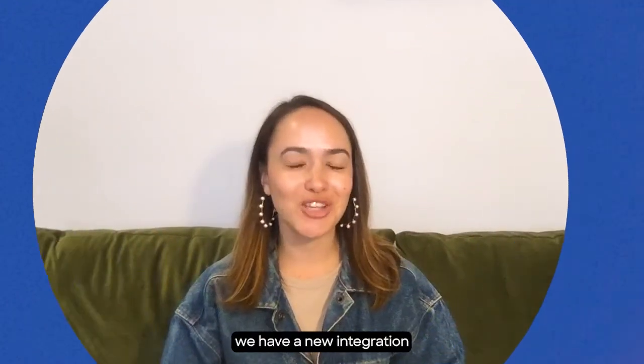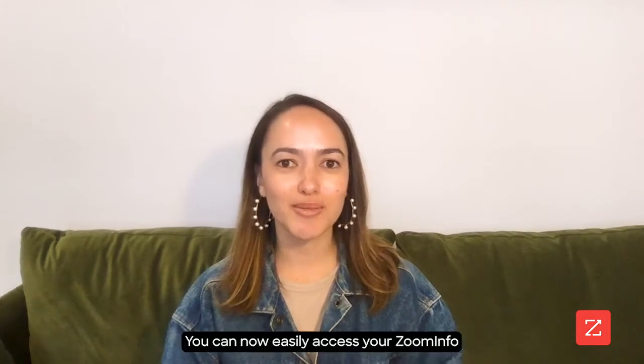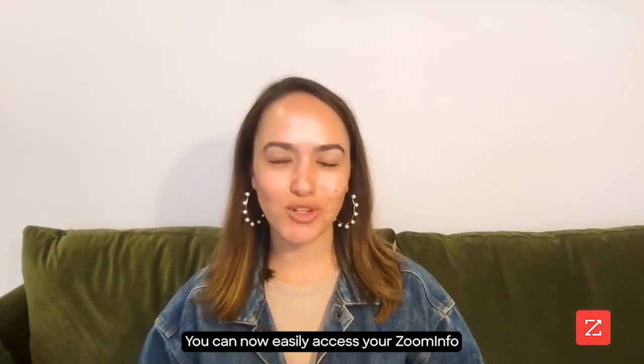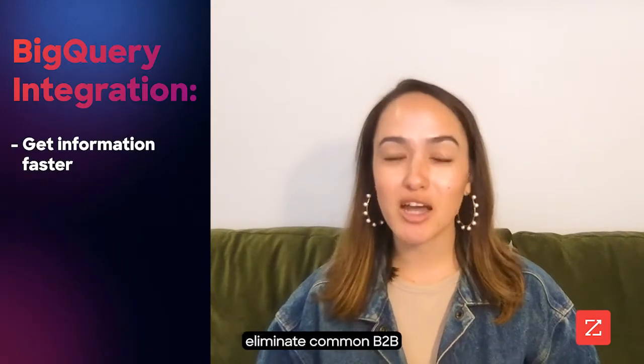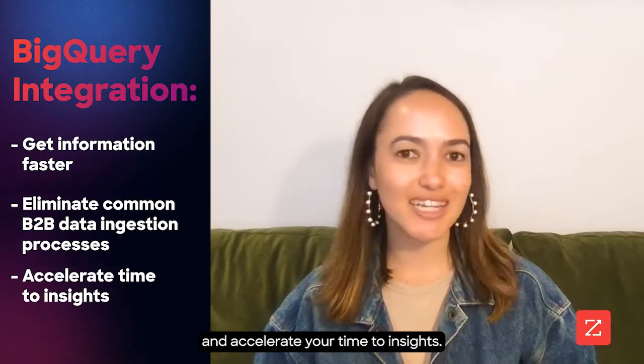First up, for OperationsOS, we have a new integration with Google BigQuery, as well as our new Enterprise Territory Management via our Route offering. You can now easily access your ZoomInfo data directly within BigQuery. Get your information faster, eliminate common B2B data ingestion processes, and accelerate your time to insights.